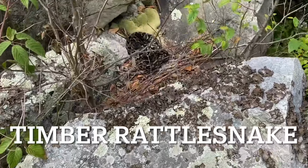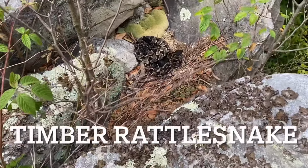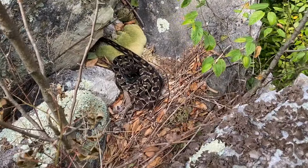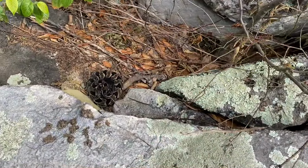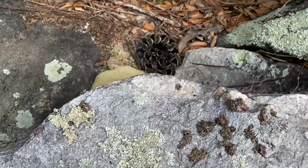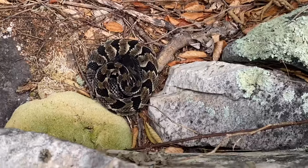So here are two gorgeous, and I mean gorgeous, black face timber rattlers right here. So two really gorgeous black face timbers. One's moving. But man, they are really beautiful specimens. So there's actually another one, right here, a nice yellow phase, in addition to this black phase.